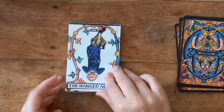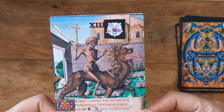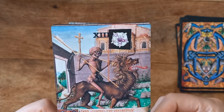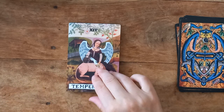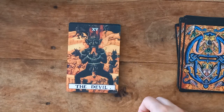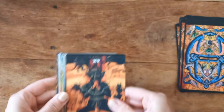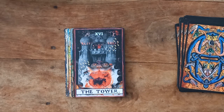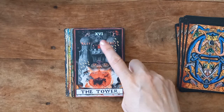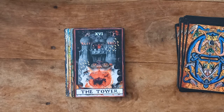Hanged Man, Death. There's something humorous about that. Temperance. Oh, or devil. What's he doing? So he's eating somebody and spitting somebody out at the same time. Sorry, I'm just having problems grabbing the cards. There's our tower. And again, we've got this couple of faces, like devouring. But more eyes inside the mouth of the creature.